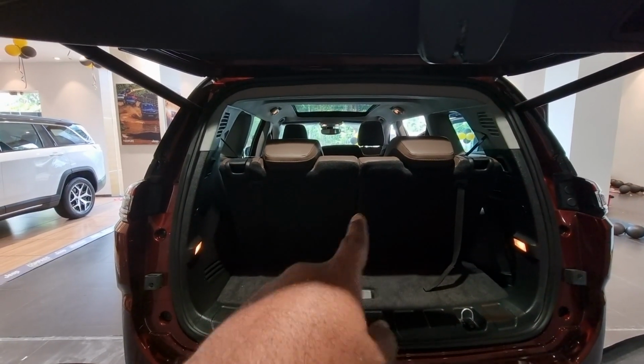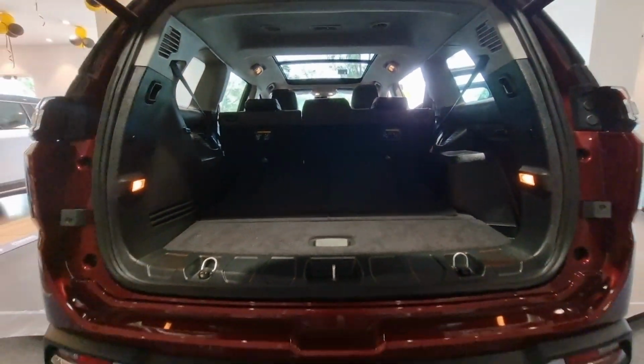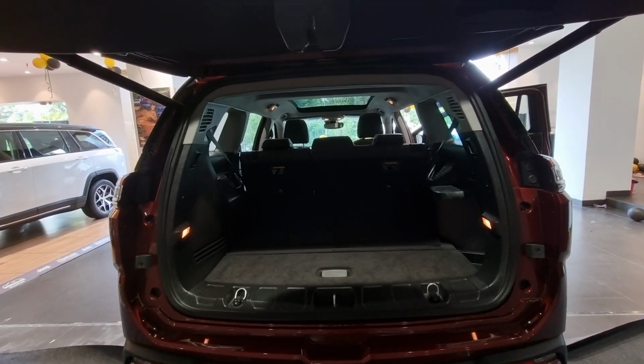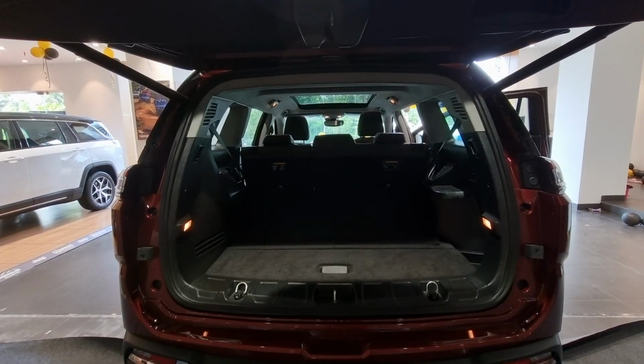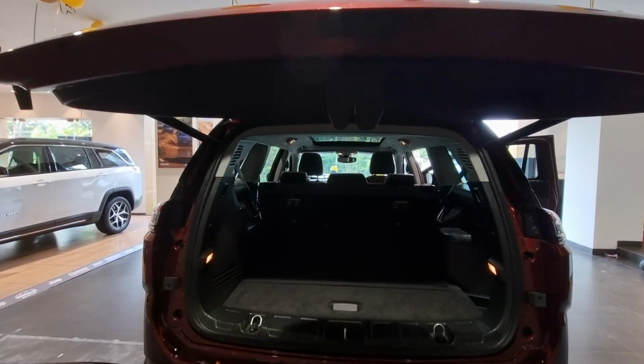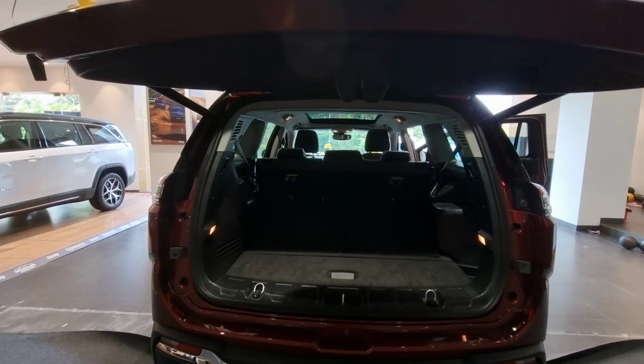And this boot space with all the 3 rows up is around 170 liters or something, and you have up to 480 liters of storage space, which is phenomenal. And also you can fold the 60/40 second row seats to make way for more room if you want to carry the world along with you.